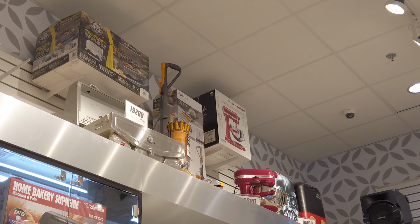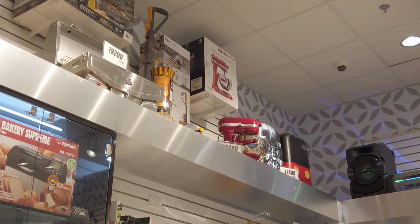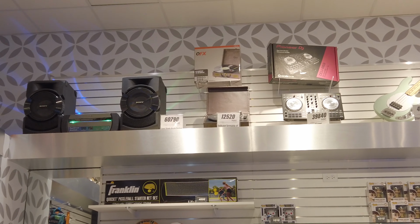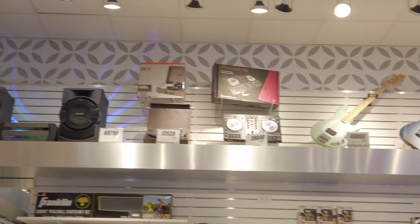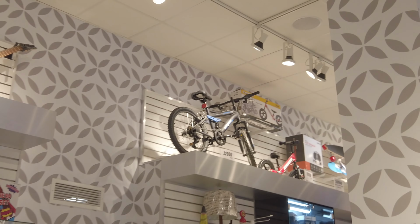The KitchenAid stand mixer. And a vacuum. There's also luggage, too, like Darth Vader and Mickey Mouse stuff. Speakers and sound. There's even a turntable. It's pretty cool. I kind of like that. There's guitars, electric guitar and a bass guitar. That's pretty neat. I like the bass guitar. I love the little mint color. It's very nice.